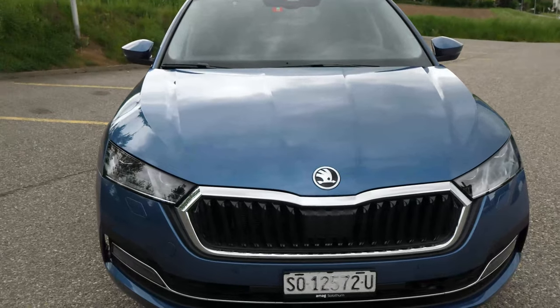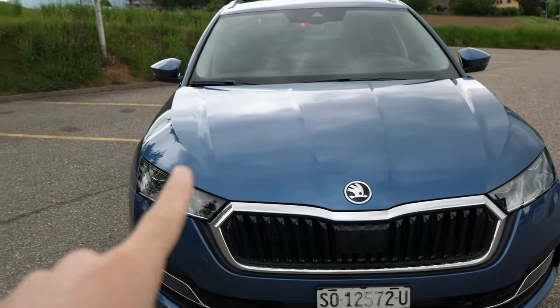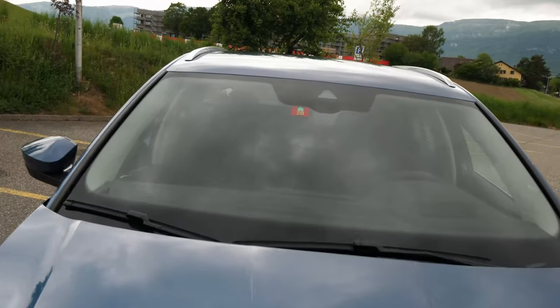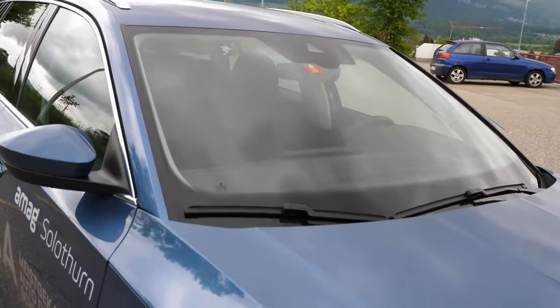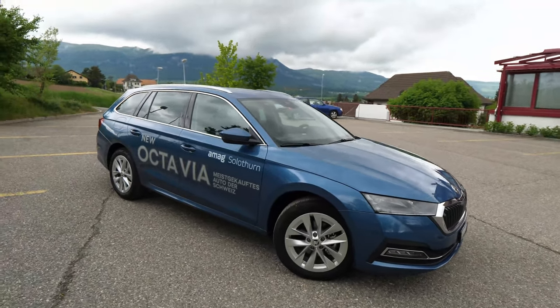Another cool thing that I like is the lines. Look at the lines on the hood. Pretty nice, sharp-edged lines. Beautiful lines. I like them very much. I like the way they designed it. And also, there is the camera and the rain sensors. The camera helps with lane assist and reading the traffic speed limit and all that stuff.